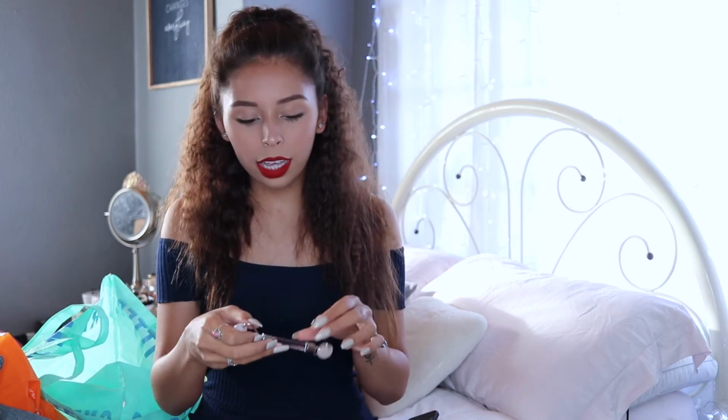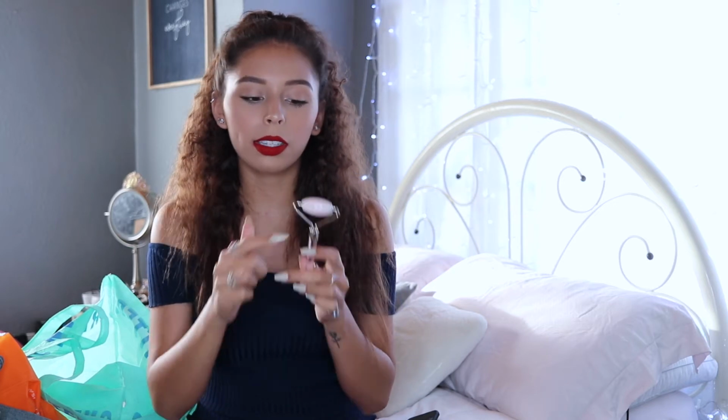I'm not gonna lie, I did buy it just because it's silver, from Urban Outfitters. Because on Amazon there's a bunch of different styles that you can get, but most of them have this thing gold, and I didn't want it to be gold. And I found this one in Urban, and this one is silver, so super cute.